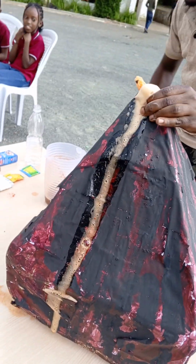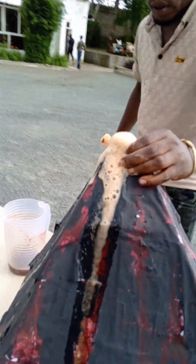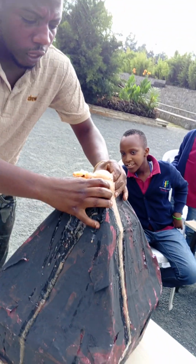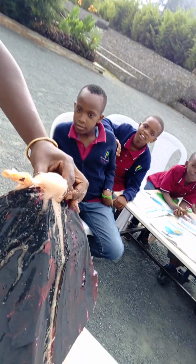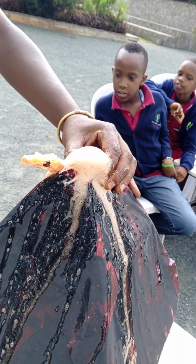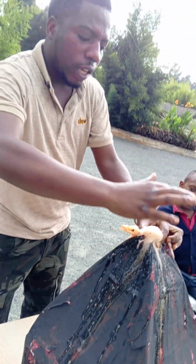When it erupts, it comes out on different sides as lava. Are you seeing how it is coming out? Are you seeing the reaction? When I continue shaking this, it will still react. And now you can see that magma is kind of red. So it moves. This is how it erupts. When it is erupting, it goes on the side of the volcano.